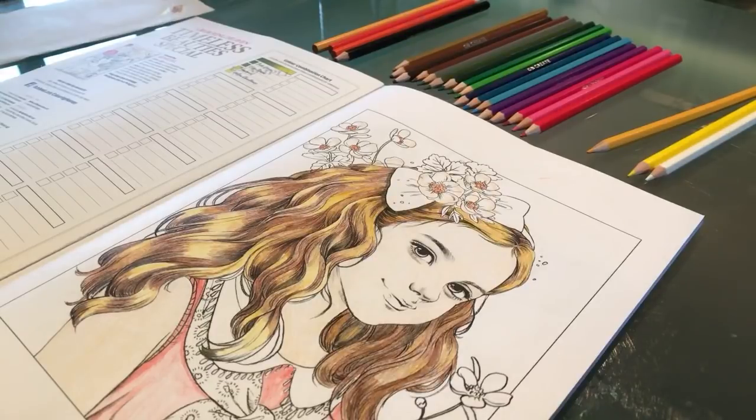Bear with me a second. Let me see if I can find it. Winsor & Newton, and they are one series, which is very, very, very good quality.